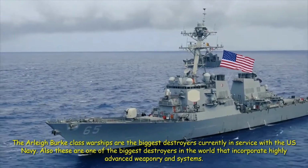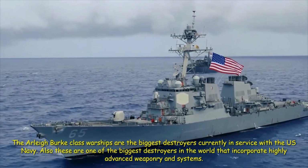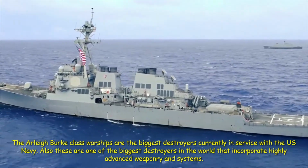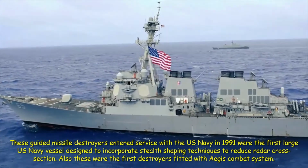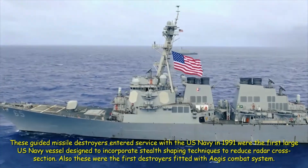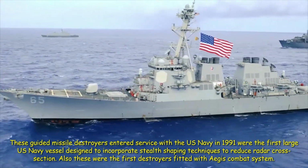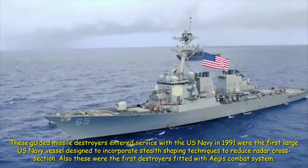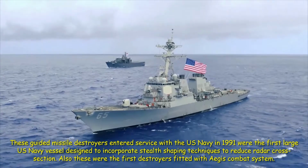The Arleigh Burke-class warships are the biggest destroyers currently in service with the U.S. Navy. Also, these are one of the biggest destroyers in the world that incorporate highly advanced weaponry and systems. These guided missile destroyers entered service with the U.S. Navy in 1991, were the first large U.S. Navy vessel designed to incorporate stealth shaping techniques to reduce radar cross-section. Also, these were the first destroyers fitted with Aegis combat system.